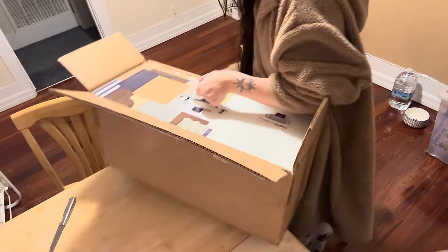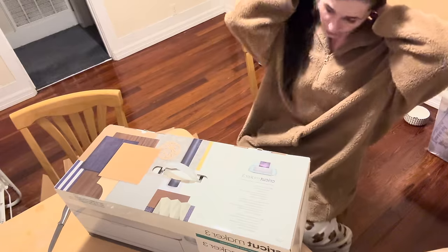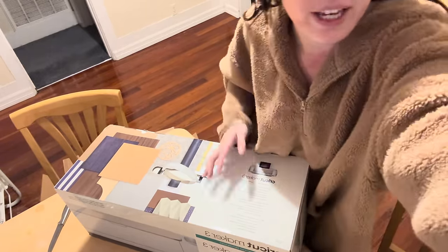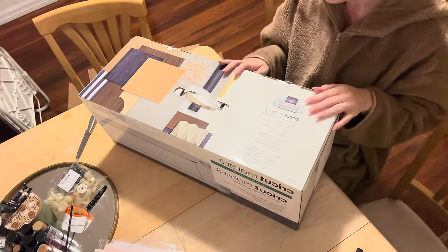Let's take it. Okay, here we are. Cricut Maker 3. We looking good? I know, I'm rashing out. I'm okay, don't worry. I'm okay. It just happens to me.